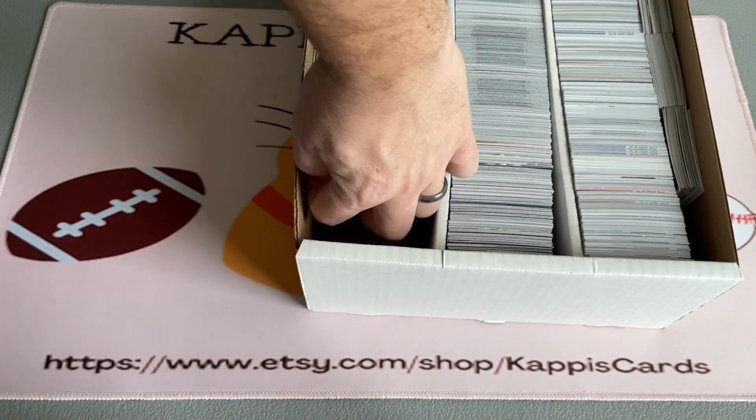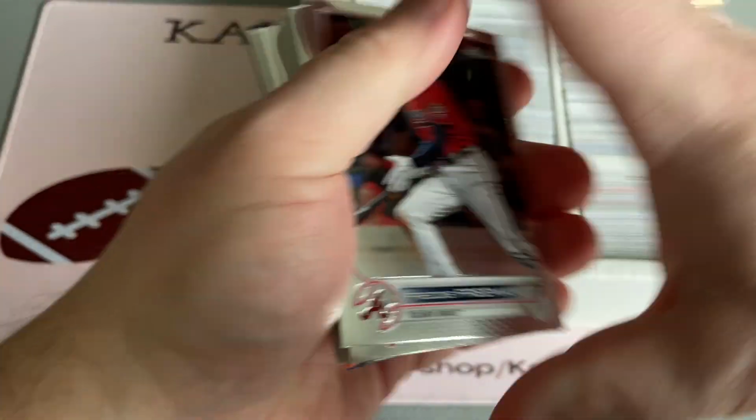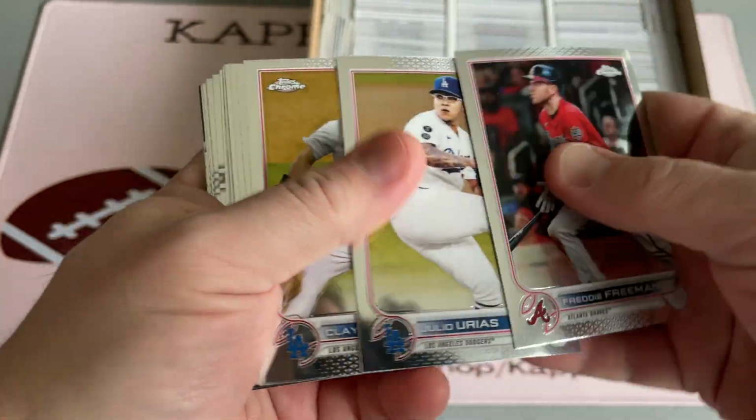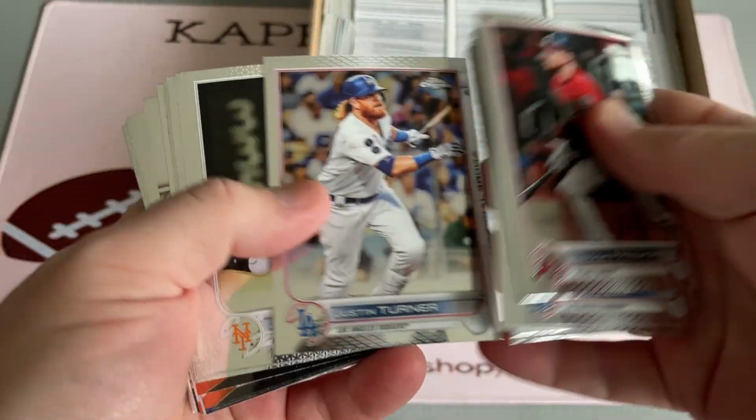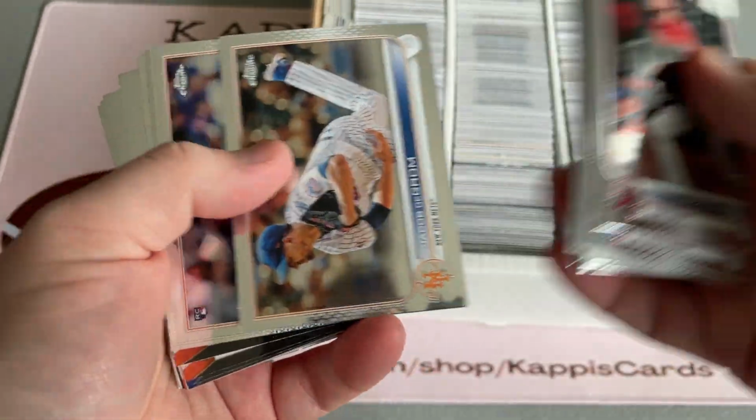I think '22 Donruss Football is coming out soon, but of course the big thing coming out real soon is 2023 Topps Baseball. It comes out on, I believe, the 15th of February, so roughly 10 days after I'm filming this. Looking forward to that.